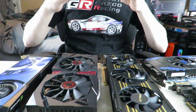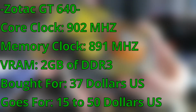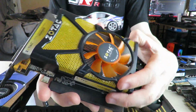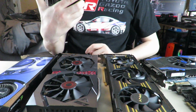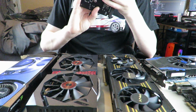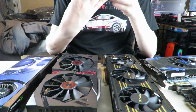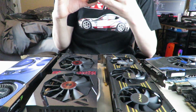This is a Zotac GT 640 that I got for 37 bucks. I totally overpaid for this card. I guarantee you, as soon as I go and do the research after the video, I think somebody took this cooler off a different card.